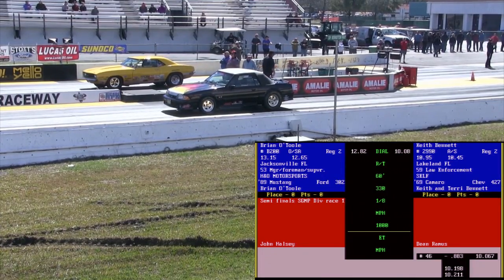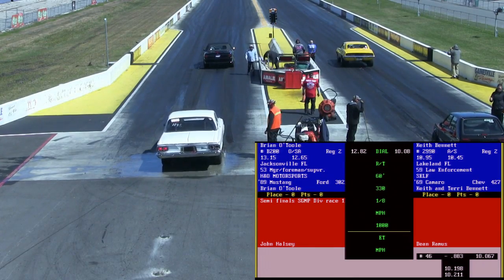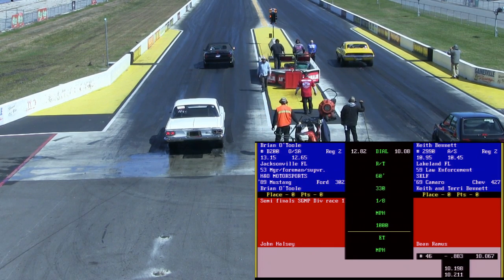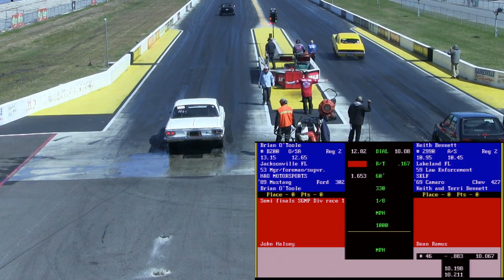Now it's Brian O'Toole in the 89 Fox body drop top. And Keith Bennett in his A stick, a 427 4-speed 69 Camaro. I got to get me one of them, just because. And another red light start. All right, I've had about enough of the red lights.